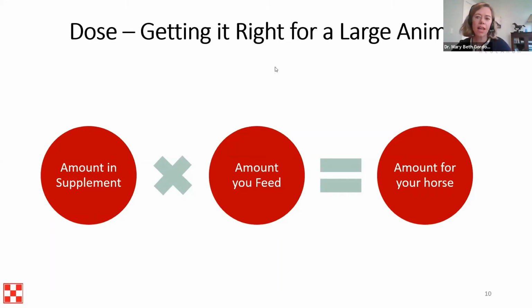All right, so next, the D in the test ride, RIDE, stands for dose. And this is one we come up against all the time, and we see all kinds of supplements fail the test ride because of this dosing section. That is because the amount in the supplement and the amount that you feed should end up being a proper amount for the horse that you're feeding.